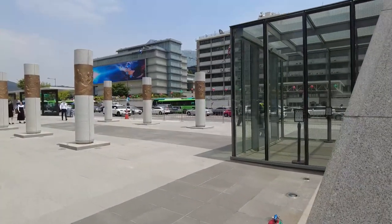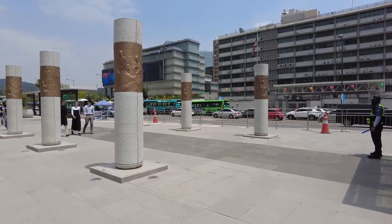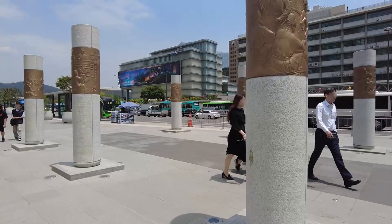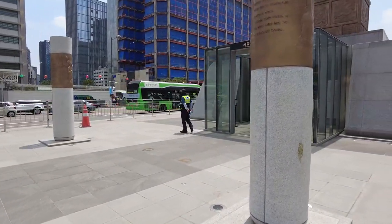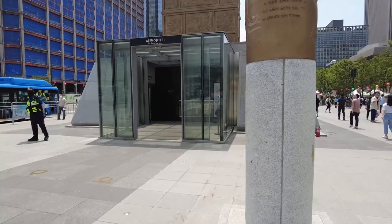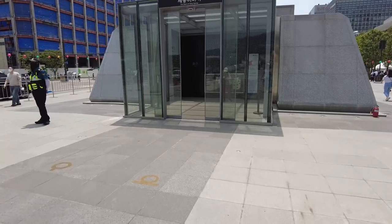If you see, oh, they also have the 3D screen. The one I think we have in BGC and in Japan. So they have it also here. So we're now here in the back of the King Sejong. Oh, there's a story of King Sejong pala here. Maybe we should go inside.